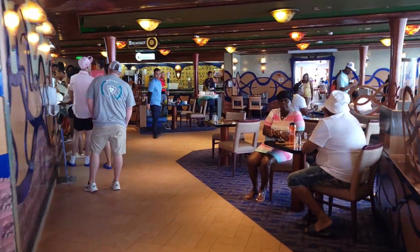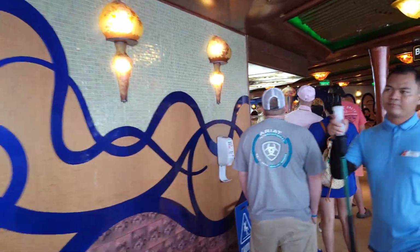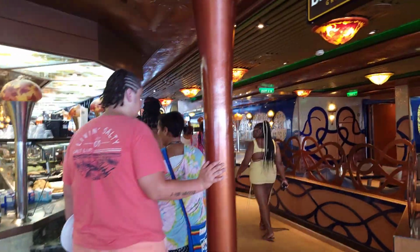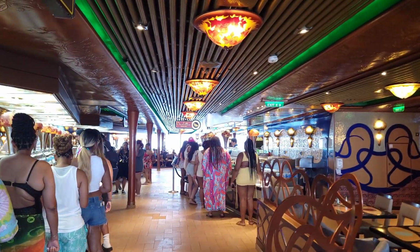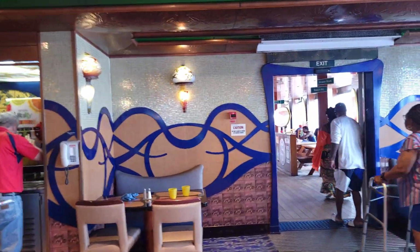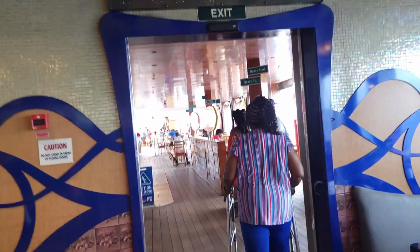So, this side, you have the buffet again, because they have it on both ends. And then, right there where it says omelet station, at lunchtime is the Mongolian wok, which people go nuts over. And when you walk out this door, you have the greatest thing on this ship.